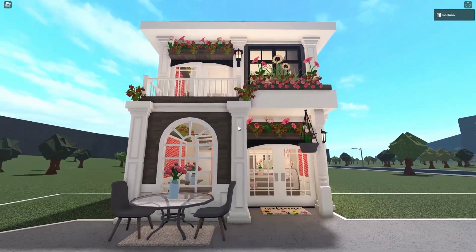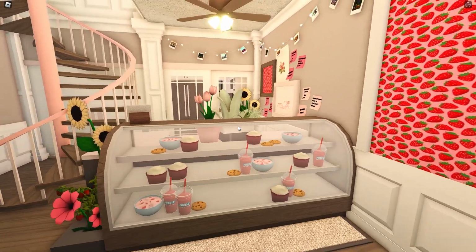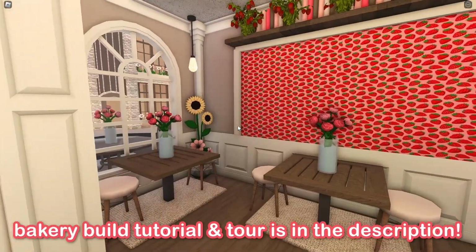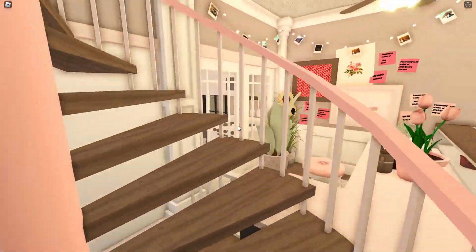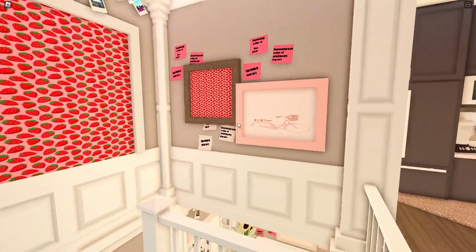So that's the exterior as well as the bakery, which is right here. So this is the bakery. If you missed my last video, we decorated that. So this is what it looks like. You could go check out the full tour in that video. But today I'm gonna focus on the apartment, which is right here. I really like the way it turned out.